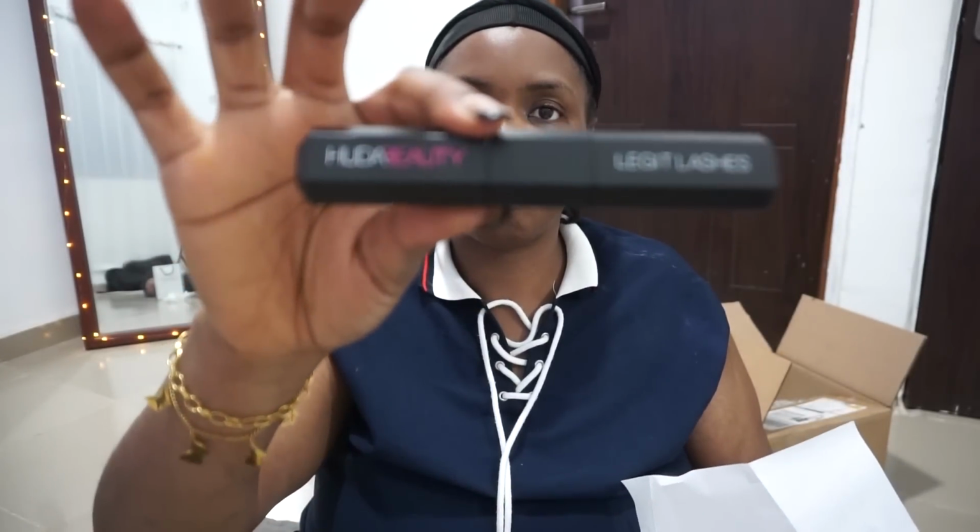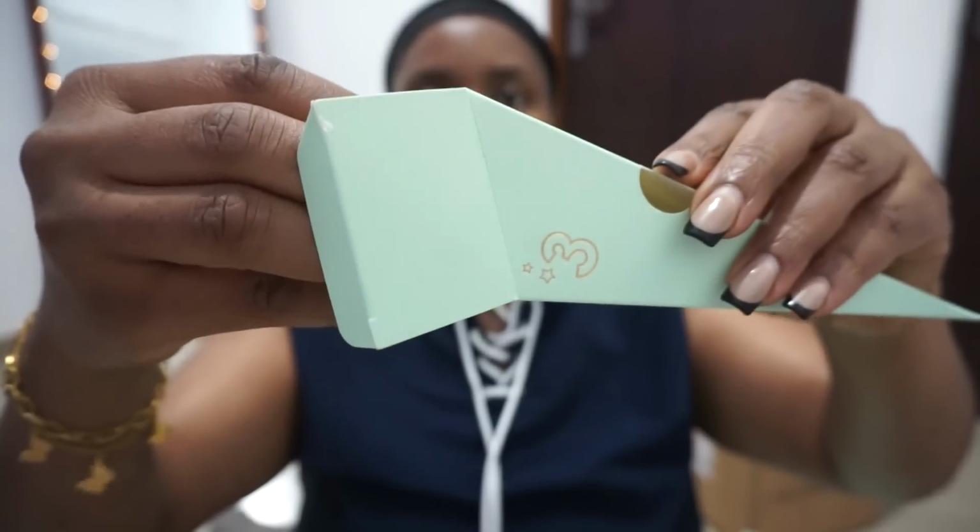Oh, number two is Legit Lashes mascara. If you know anything about this mascara, you know that it's the bomb. It lasts incredibly. I was wearing it when my husband proposed to me and I cried. And my mascara didn't drip. The claim is not waterproof, but it lasts so long.